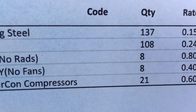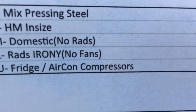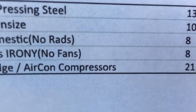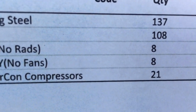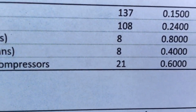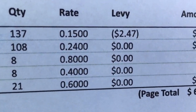Mixed pressing steel, 137 kilo. HMS in size, 108. Alloy domestic, 8 kilos. Radiators, irony, no fans, 8 kilo. And two fridge air compressors, 21 kilos at 60 cents. So all them little things add up.